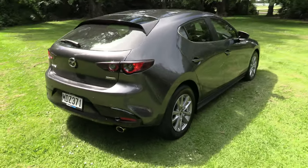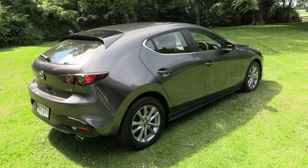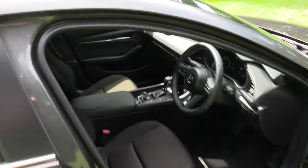Other safety features on the vehicle, we have autonomous braking, so Smart City Brake Support with bicycle and nighttime pedestrian detection. We've got radar cruise control with stop-go functionality, and also lane keep assist and lane departure warning.